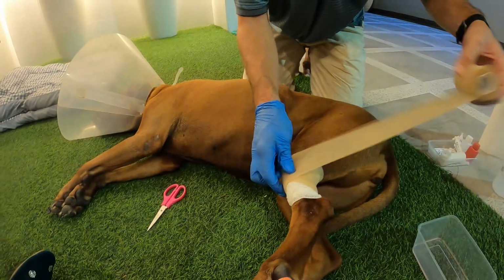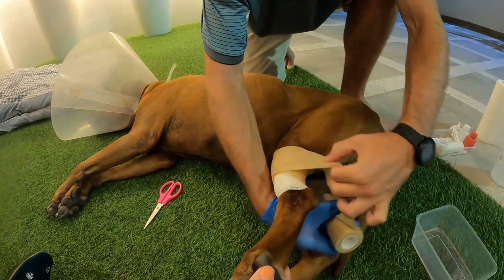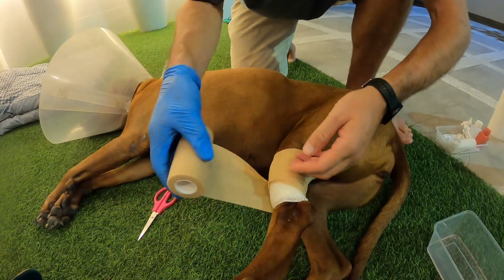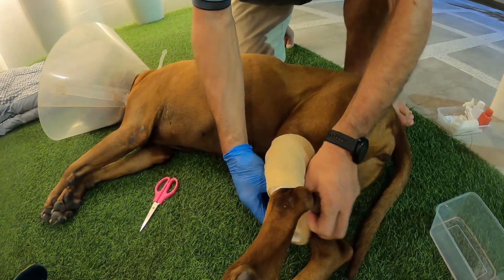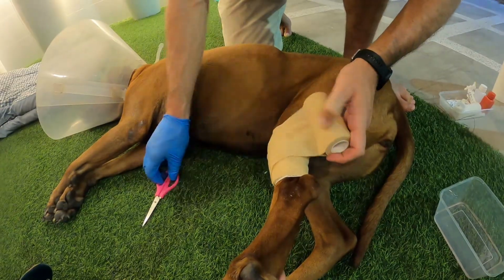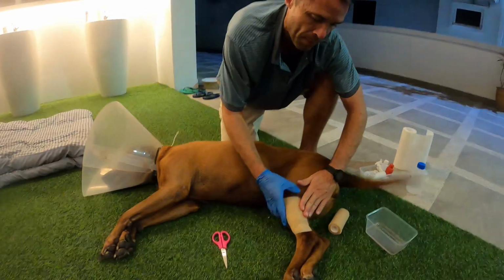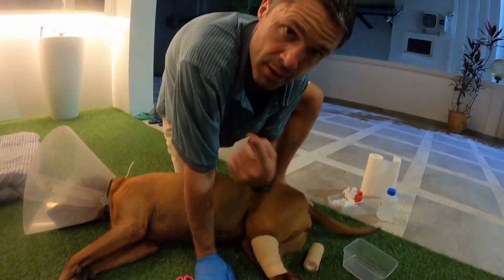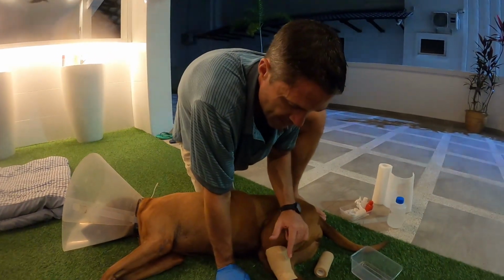So again, he said I was doing it too tight. So I'm going to try and just lay it on without it being too tight. So I'm trying to do it looser. Okay, that would be that. So she's wagging her tail because one of our kids has appeared. So that's that. That doesn't need taping because it sticks to itself.